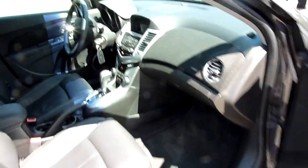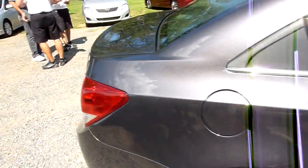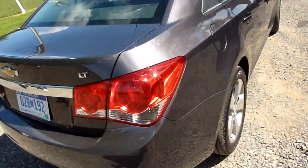So that gives you a brief overview of some of the models we've driven today. Hopefully, you find that a little bit educational. And of course, there'll be more test drive impressions when these get into the fleets and we have them back home.